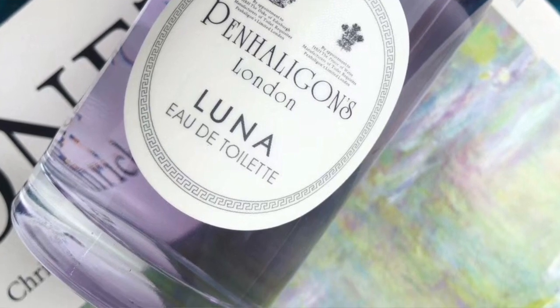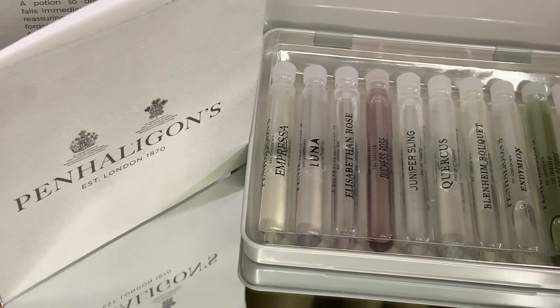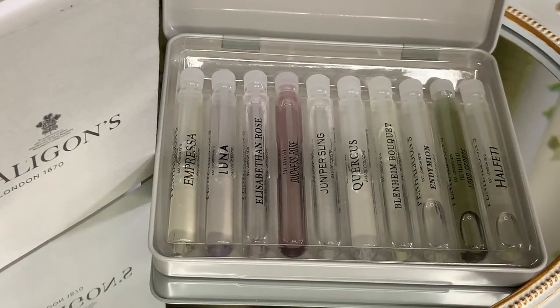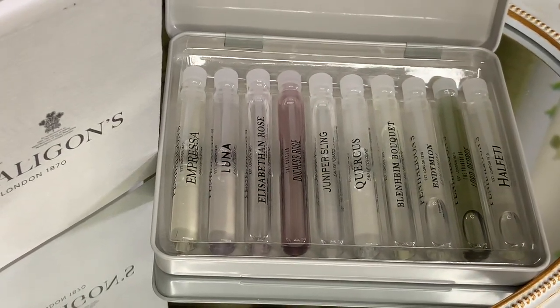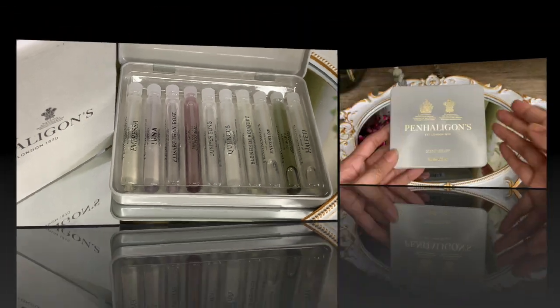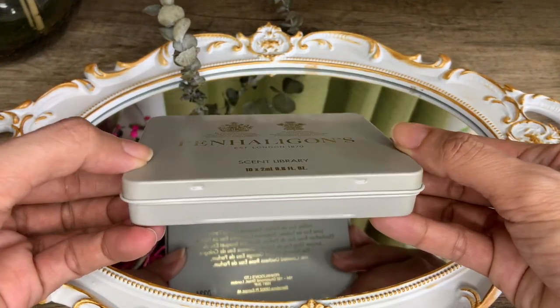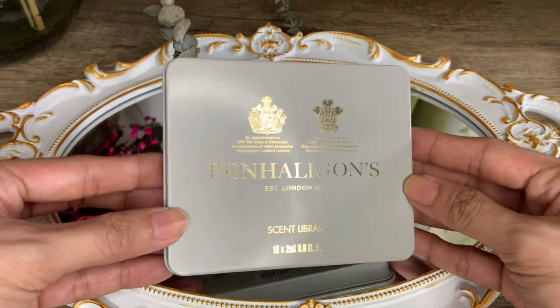Finally, I got hold of this scent library, a collection of 10 fragrances in 2 ml dabbers. I believe this is the older version. I think they came out with a new one this year with a slightly different set of fragrances in, and they were in spray samples as opposed to these dabbers, if you'd like to check that one out. This set comes in a tin box like so.